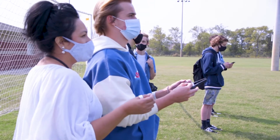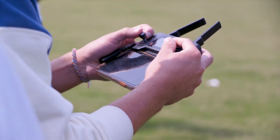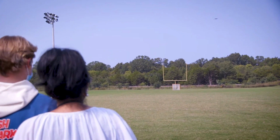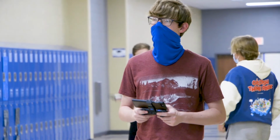I enjoy working with the students. I enjoy the hunger that they have when they come in. They're all excited to learn, they're eager. They love the hands-on part. I love seeing that light bulb go off when they get it.